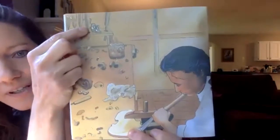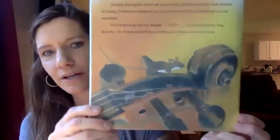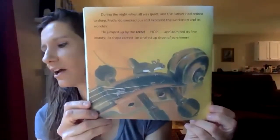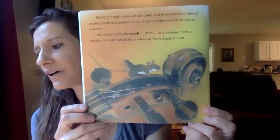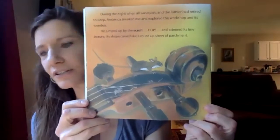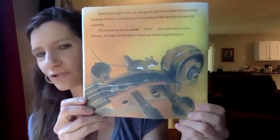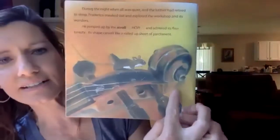Do you see Frederico up here on the shelf, peeking at the luthier down here? He's hiding up here. During the night, when all was quiet and the luthier had retired to sleep, Frederico sneaked out and explored the workshop and its wonders. He jumped up by the scroll, hop. This is the scroll right here. It kind of looks like a snail, doesn't it?